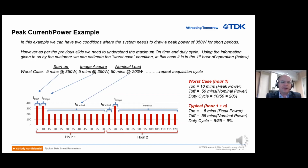So if we look at the actual load profile, it looks a bit complicated, but it's pretty simple. As we mentioned in the specification, at T start we have 350 watts. The worst case is that the application will take an image straight after start, so we have another 5 minutes at 350 watts. And as we said in the spec, after that it drops down to 200 watts. And then from then on, we can take one image or audio recording an hour. So this is the first hour, and then we have the second hour with one 350 watt load.